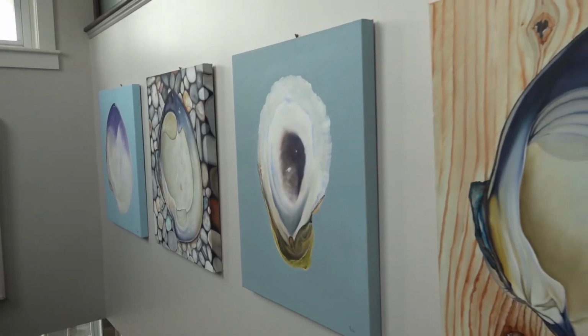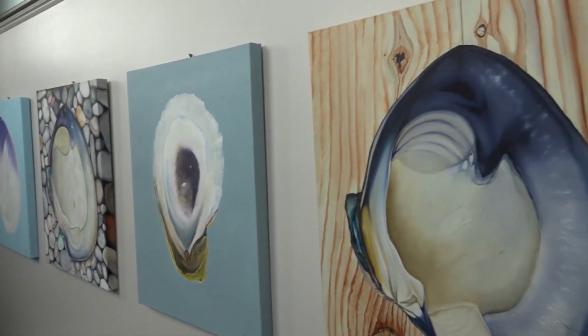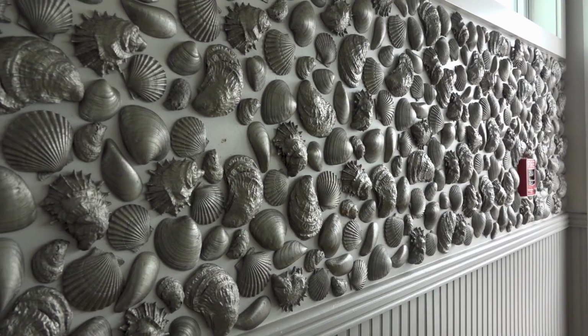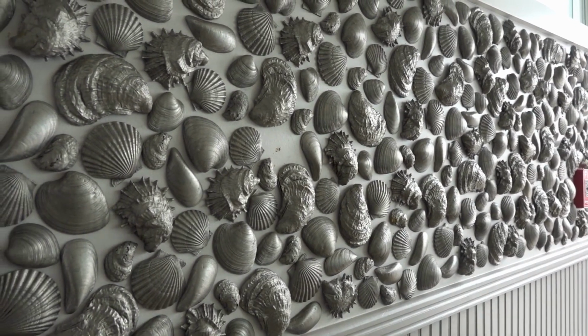Your menu, I love your decor down there. Thank you. The oyster paintings, the oyster sign in the ladies' room that talks about the oyster as a bivalve, and all the oysters embedded in the walk on the way up. Yeah, that was my art project. It's my only art project. Wow, that's very cool. It took me a few nights, but it was fun. Worth it. It's really nice. It says oyster, no question.